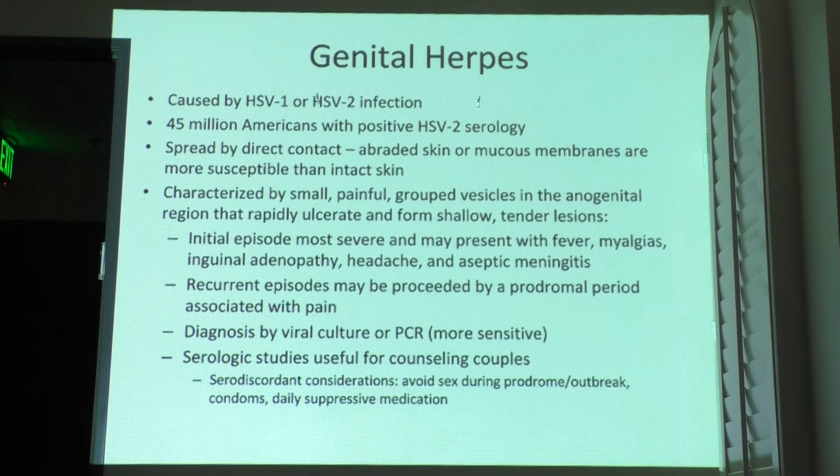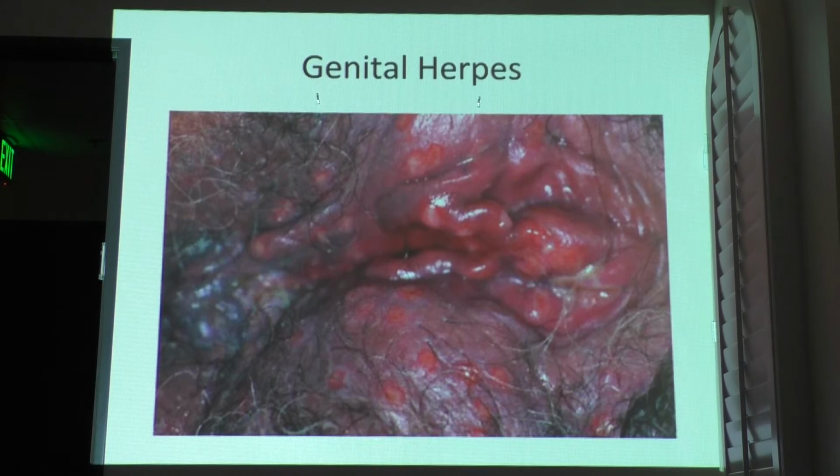Okay, genital herpes is very common, very, very common. It's basically very painful. The first time can be more painful than ever, and first-time patients can have systemic symptoms, fever, myalgia, inguinal adenopathy, and recurrent episodes may have a little prodromal period. The diagnosis is usually by viral culture or PCR, which is more sensitive, but serologic studies are useful for counseling couples. I had a woman recently. She was very stressed out and she really wanted to know. Clinically she had it, and for those patients, you're not going to say no, we're not going to do the testing. You just tell them, let's do the testing, because you want to reassure them. Very painful.